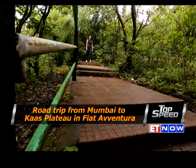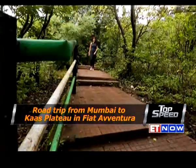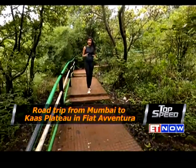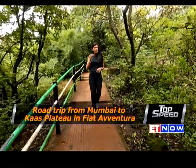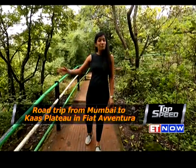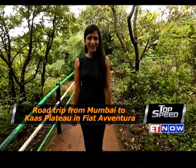Heading down the walkway to the Thosegar Falls, I've learnt a new word. It's the Marathi word for waterfall, dhabdhaba. And I think that's such a perfect word because it captures the sound of the water falling just so accurately. I can already hear the dhabdhaba in the distance.